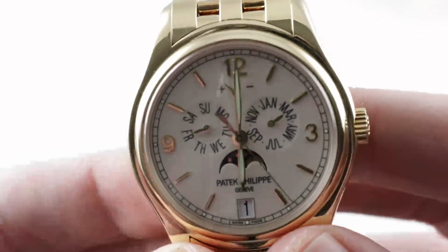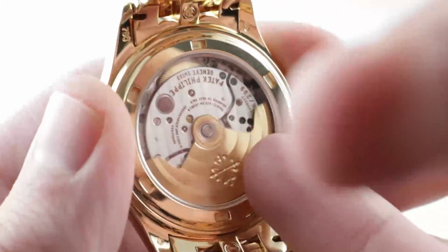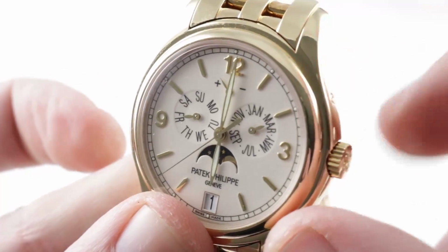I'll also mention that current models of this watch, this is an older model, but it's still in production and still available. Current models are available with the Spiromax silicone hairspring, not found here, and the Patek Philippe seal, which comes with an attestation of precision, no worse than -3 +2 seconds per day. So that's available if you buy a newer model.